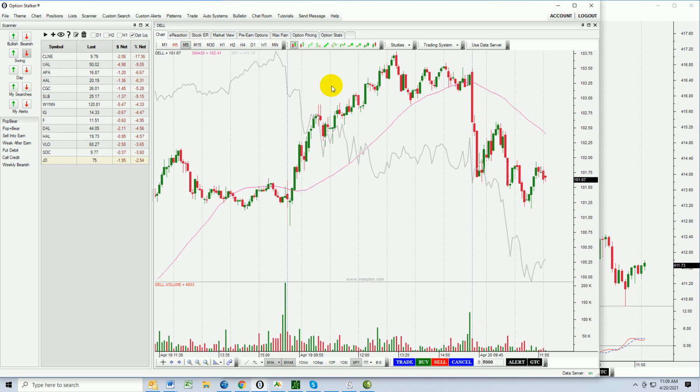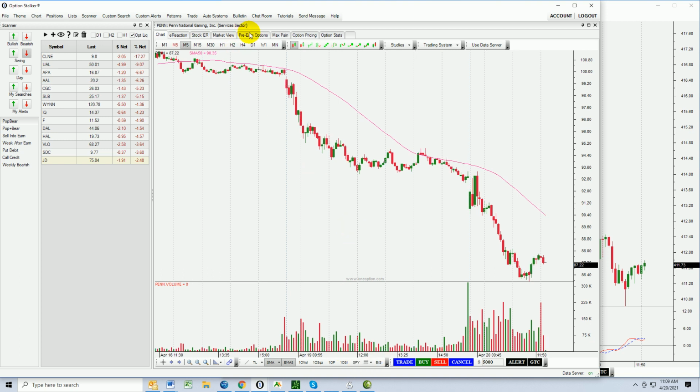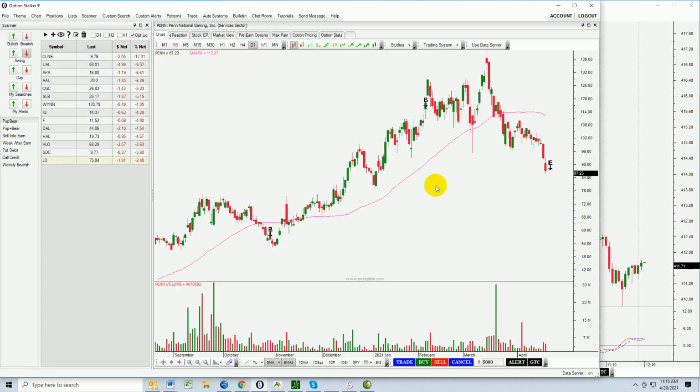So the stock that I highlighted yesterday was PENN, P-E-N-N. This was a short that I suggested for day trading. And you can see how weak the stock was. I'm going to take the SPY overlay off, and we'll take a look at that daily chart and see how that stock set up. You can see a gorgeous downward sloping trend line here. You can see lower highs, a breakdown through horizontal support here and here.